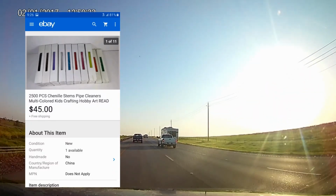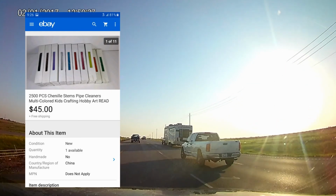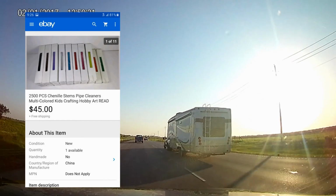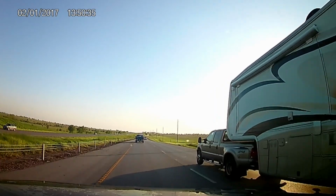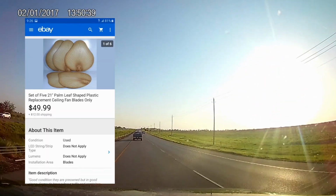Okay, the first item up is 2,500 pipe cleaners in an assorted lot of different colors and things. I got them in a pallet of childcare items back in February, I believe it was. I paid $25 for the pallet, and this is like one of the first lots that sold, so $45, free shipping.